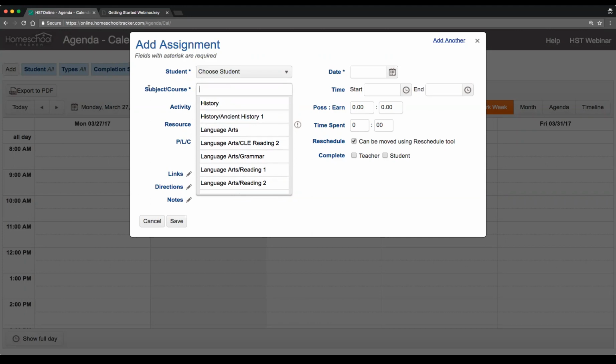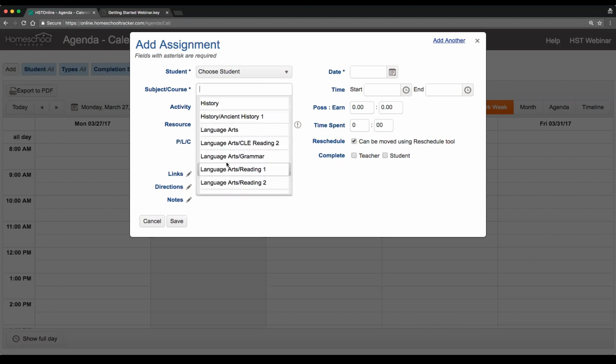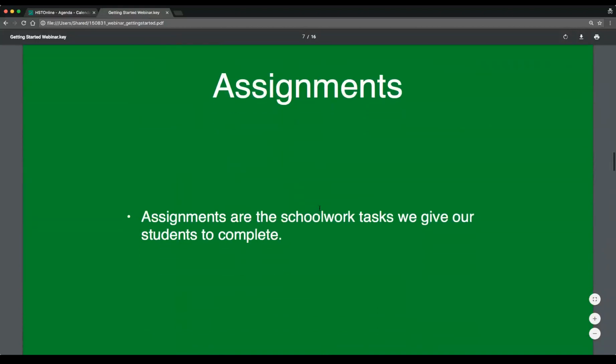So kind of following this naming convention, subject/course, that means this is the subject history / the course ancient history 1. So if I select that, this assignment is going to be part of the ancient history 1 course. And it's showing you the subject history here, just so you have that frame of reference. So hopefully that makes sense. If you see that slash, that means that you're looking at the course, grammar in this case, or reading 1 in this case. And if you see just a single name without a slash, that means you're just looking at a subject. Okay. So let's now dive into assignments.